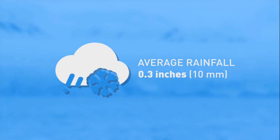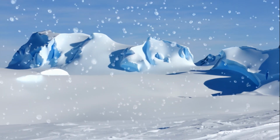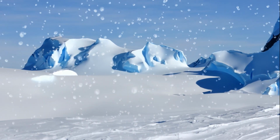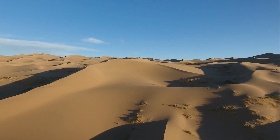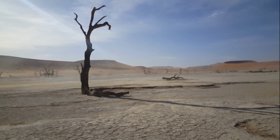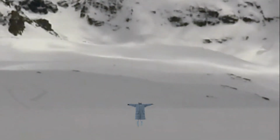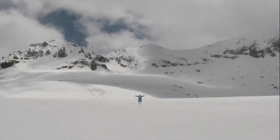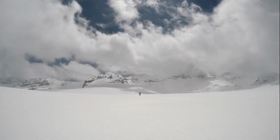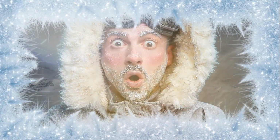And the average rainfall has been just over 0.4 inches in the past 30 years. That's like a few drops of rain compared to what we're used to. So technically, it's not the dunes or sizzling heat that makes a desert, well, a desert. It's the lack of precipitation. But don't worry, if you ever find yourself lost in Antarctica, you won't have to worry about getting thirsty. Just make sure you bring a jacket and some mittens, because it's cold enough to make you into a popsicle.